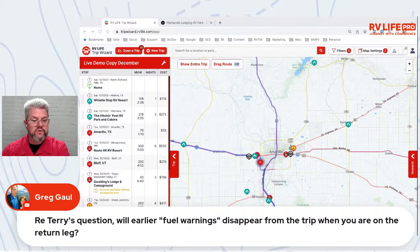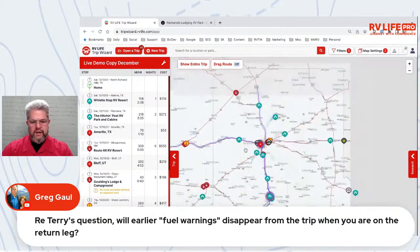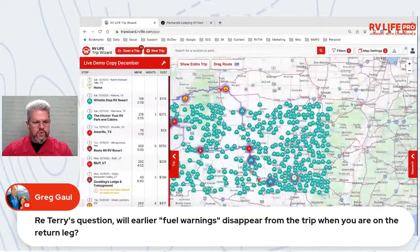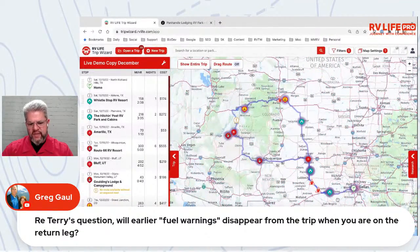Let's look at Terry's question. Will fuel warnings disappear from the trip when you're on the return leg? They will disappear once you've satisfied the fuel requirement. So if we come back to this trip, turn off the campgrounds a minute, these won't disappear until I satisfy them by adding fuel.